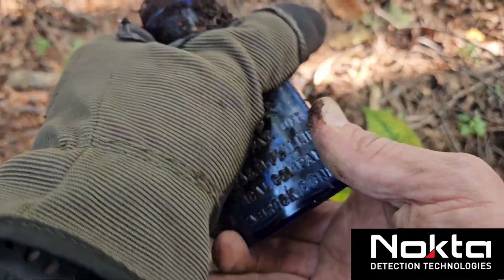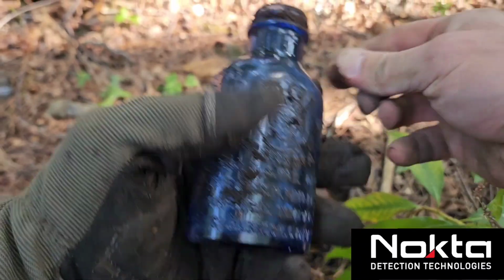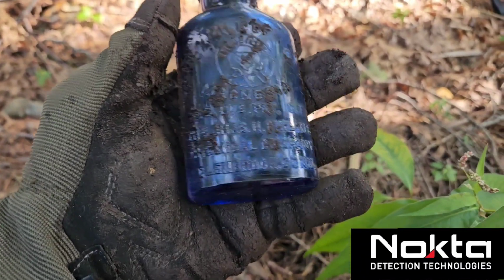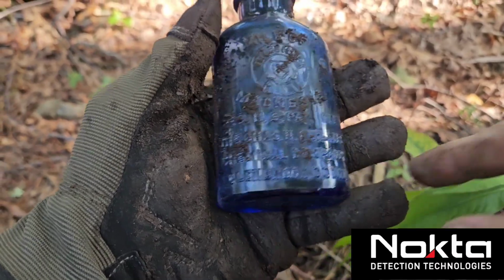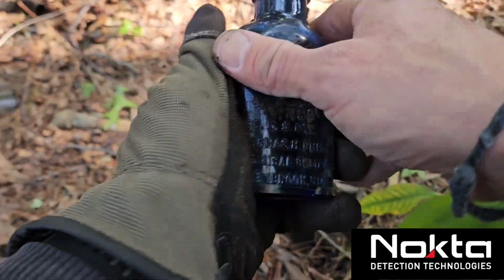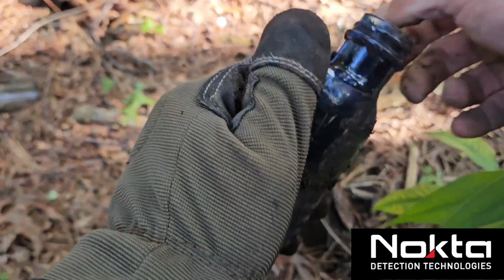Oh, a little milk of magnesia bottle. Very cool, and it's complete. Love it. I've seen these, but I've never found one myself. It's from Glenbrook, Connecticut. I might fish around this area a little bit here and see if at least we can rescue some bottles or cool relics that might pop out of here.